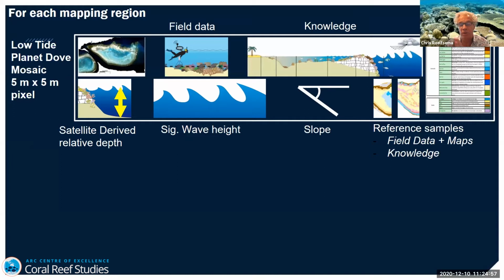We use, which is also very unique, and a lot of people obviously don't realize it, a low tide mosaic. There are so many scenes together that we can get a low tide mosaic, which makes it very easy to pick up things like reef crest, for instance.